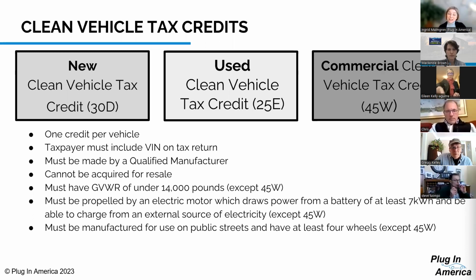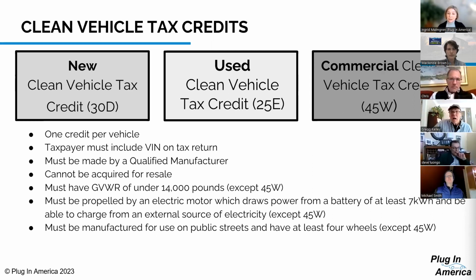So for the last three, there is an exception, and that's the commercial clean vehicle tax credit, which also has credits for vehicles over 14,000 pounds used for business purposes. And they have access to a $40,000 tax credit. The battery requirement is 15 kilowatt hours, and it also includes mobile machinery that can be used off-road for mining and farming.